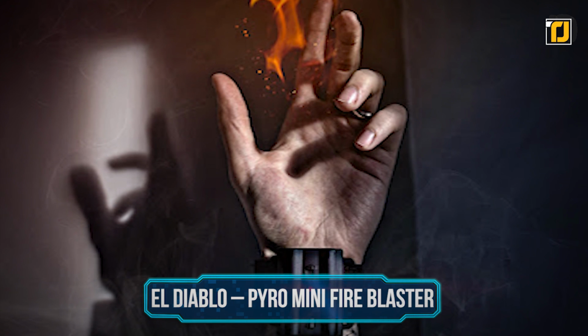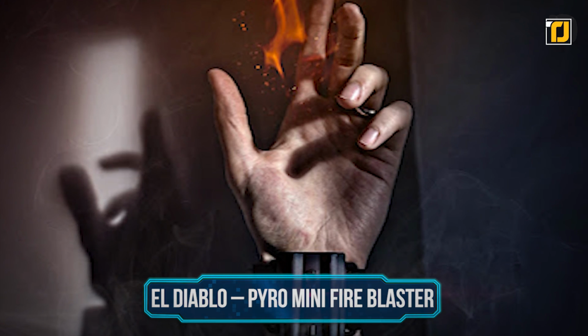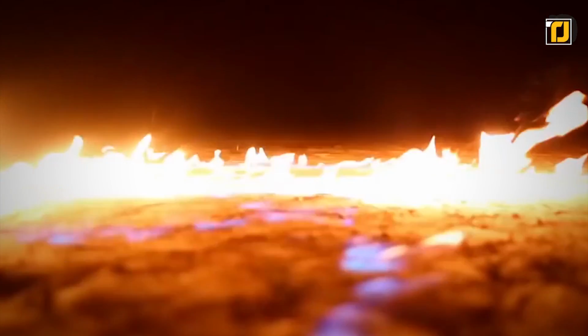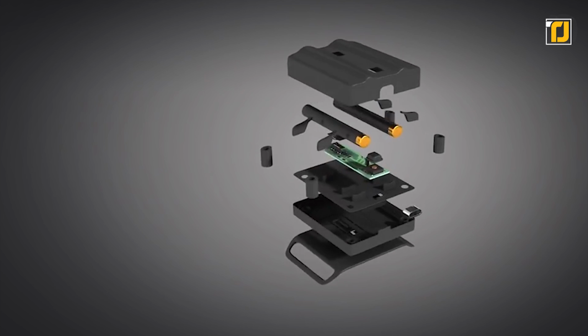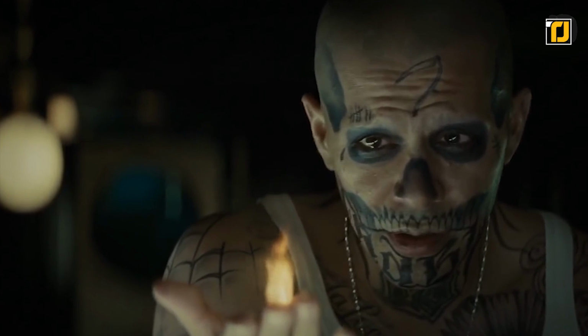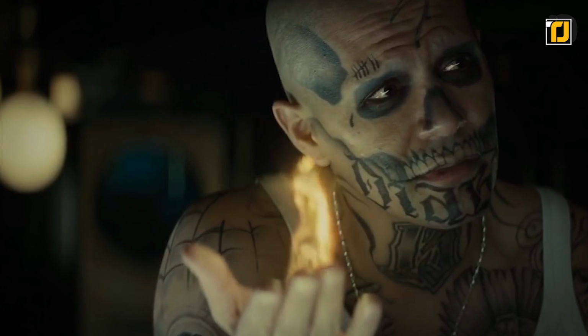Number 5. El Diablo Pyro Mini Fire Blaster. This amazing Pyro Mini Fire Blaster lets you shoot flames right from your hand, just like the Suicide Squad metahuman criminal, El Diablo. Chato Santana, also known as El Diablo, was seemingly born with his pyrokinetic powers.